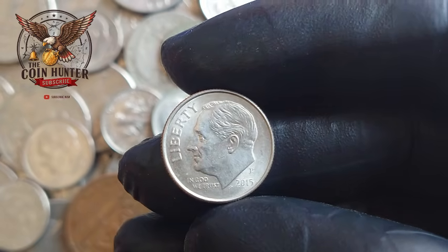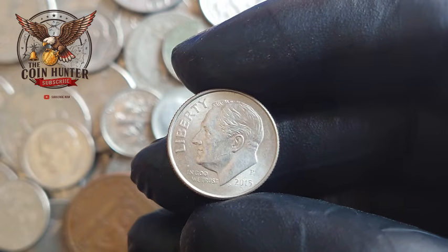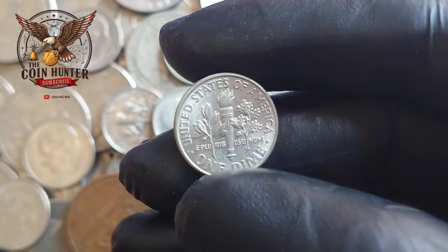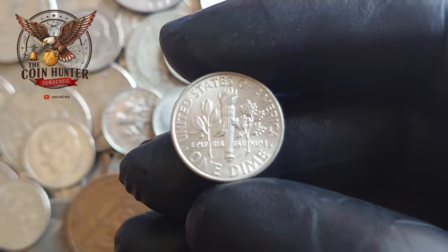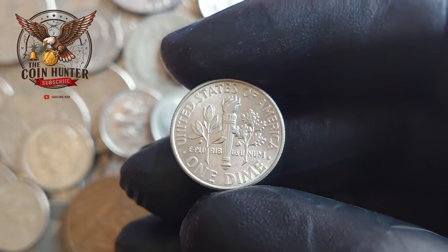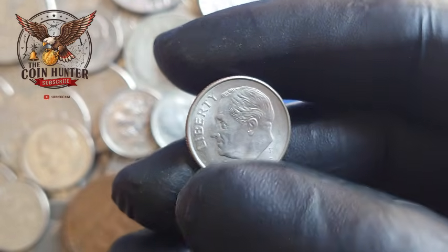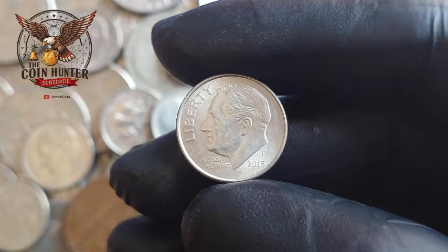Next, our 2015 P Roosevelt dime takes us into even more incredible territory with its absolutely mind-blowing auction record of $20 million. And the story behind this particular coin reads like something straight out of a thriller novel because it involves one of the most mysterious and controversial minting errors in modern American history. This isn't just any error coin.